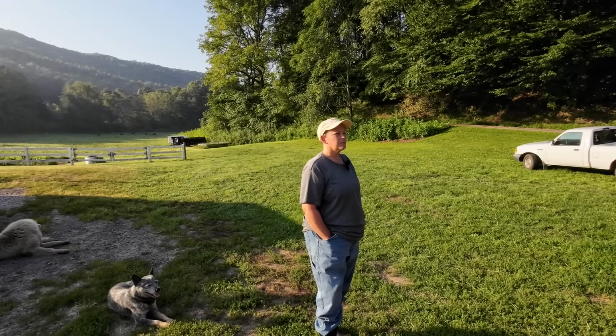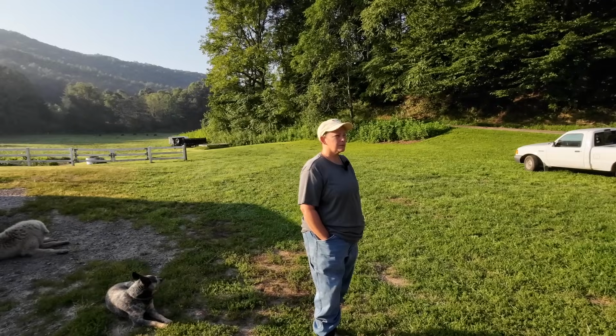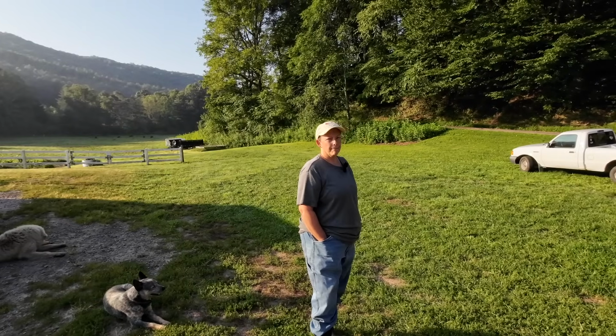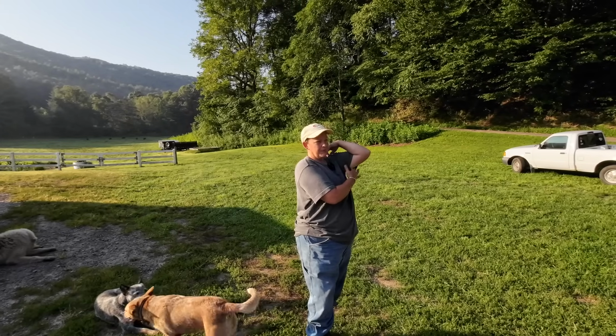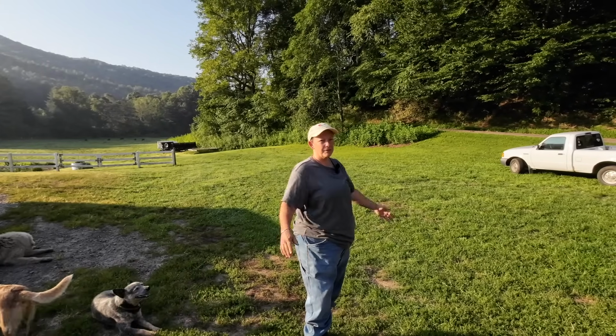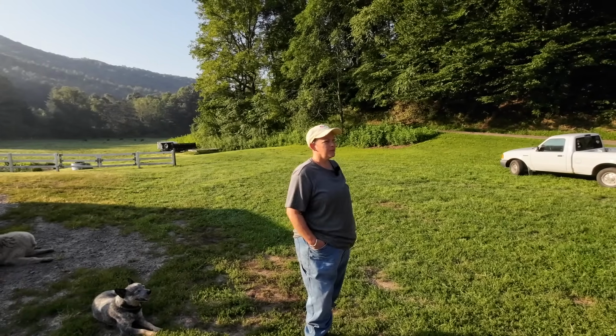Having a good setup makes a difference too. It makes a huge difference. Having that setup works good, that little corral system we've got. Kudos to JW. He was the guy that helped us put that together and came up with it. He designed that whole thing right there. It works great. It's wonderful. And it's cheap.